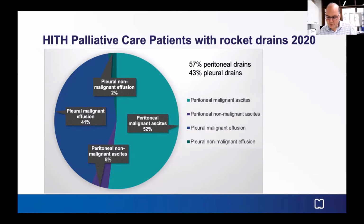Tell us the cost of rocket and PleurX drains. Yeah, that's a good question. The cost is often in the ongoing maintenance. So a vacuum sort of bottle is about $80 from my understanding, and a sterile dressing pack with all the connections is about $150.